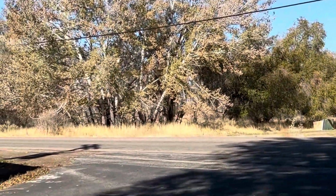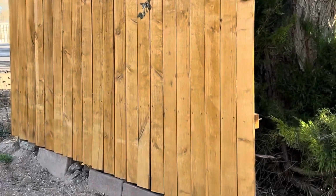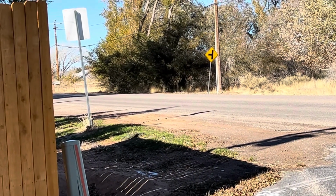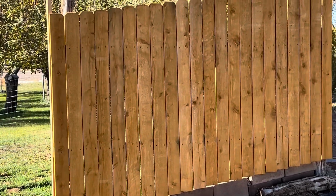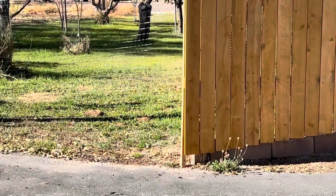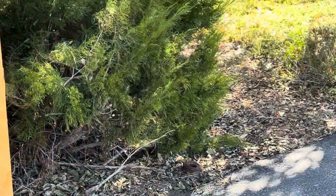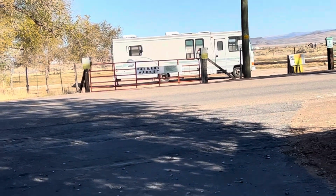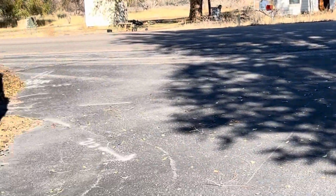And here's the opening for the driveway, right here. And my son put up these two sections right here that slant and come in toward the driveway. And this one over here. Yep. So now we need a gate that goes from this point across the driveway to this point right here. Cars are probably wondering why I'm taking their picture. Somebody parked a motorhome across the street to sell it. That's good. I'm okay with that.